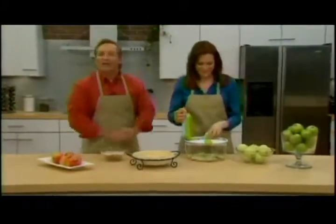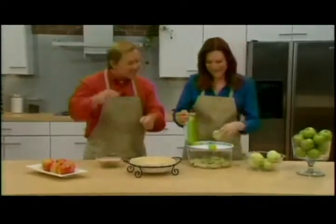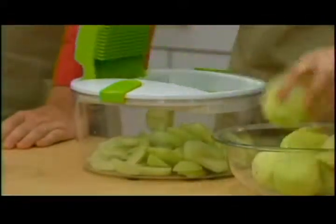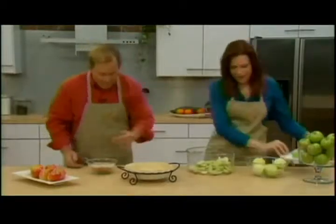Elizabeth, there is nothing more delicious than homemade apple pie, is there? But oh, look, it takes forever to slice up all of those apples. Well, it used to, but look at me go here. I've got some peeled apples, and gee, I think I have enough for my pie now. Let's see. Five or six apples deep. Go ahead, pour them right in there.